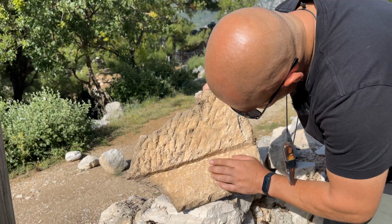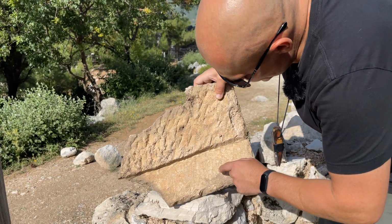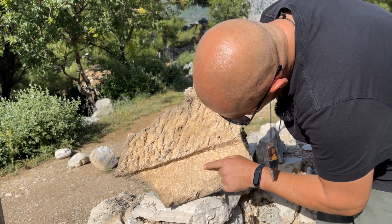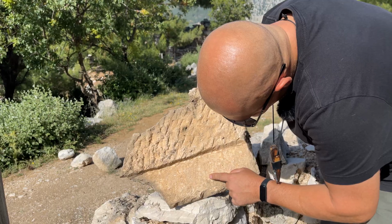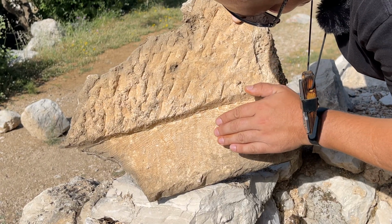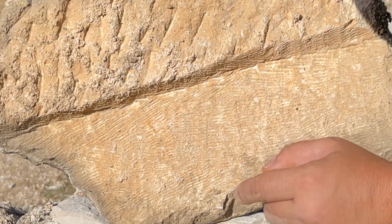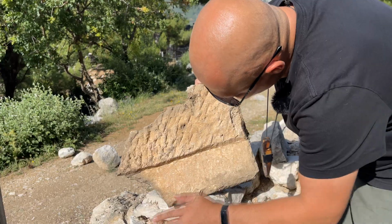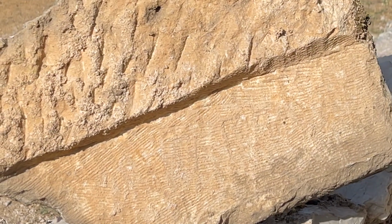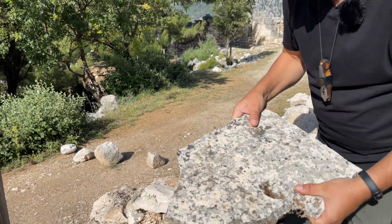If we see closely and you can turn on your 4K image on your TV, you will see that the tool, which had about 20 teeth, went like this here, and here it stopped. And when it stopped, some breach happened here. And this is really amazing, because this is 100% natural stone taken from this mountain. Very exciting.